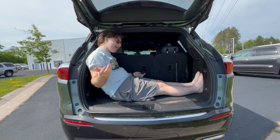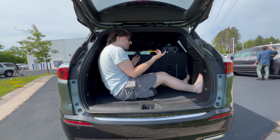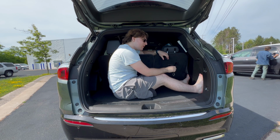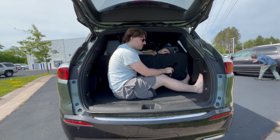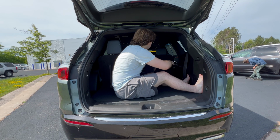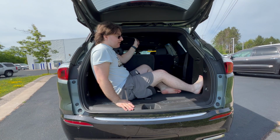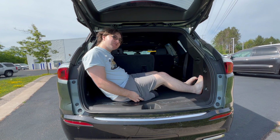But because we have access to a whole bunch of other cargo capacity, let's see how much we can actually expand this space to. So we've got, I believe, power folding rear seats as an option, but because this is closer to the base model, a mid-spec model, it doesn't actually have it. So you just pull these straps to pull the seats down like so. Oh, excuse me, apparently you gotta pop this seat belt first to do that, which actually, let me pull out my second camera and I'll show you how to do that.